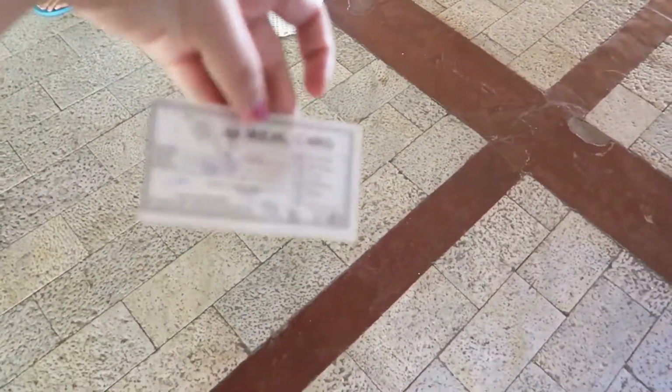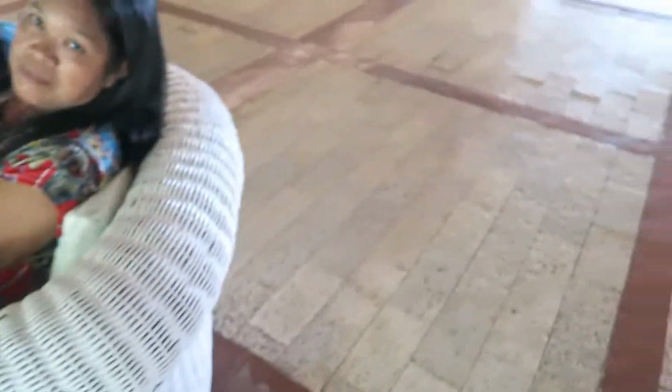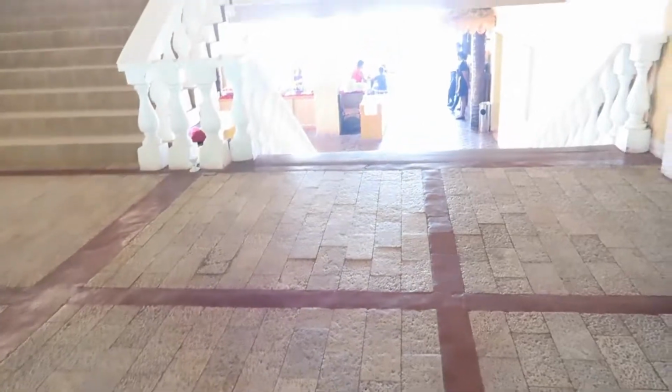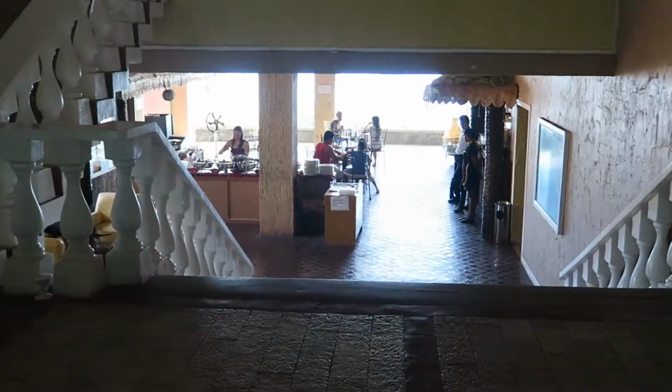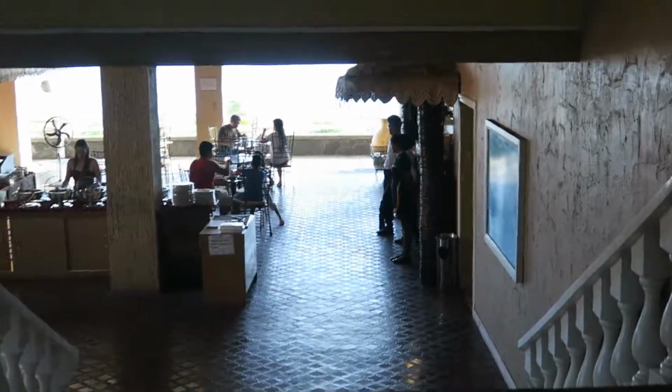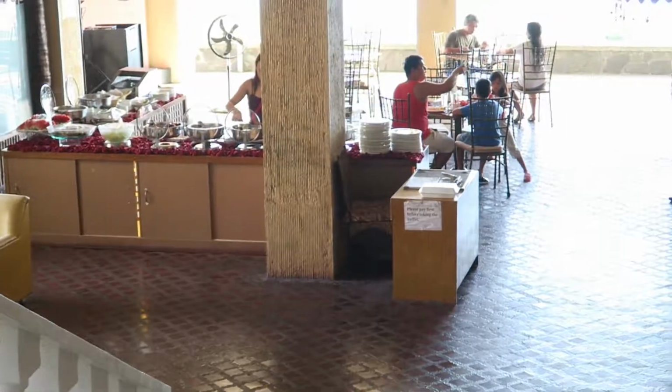Here's our meal card. Magbabayad pa siguro tayo 250 for one, at 500 para sa dalawa. There's the buffet right there. Halika na. That's where we're gonna have our breakfast.